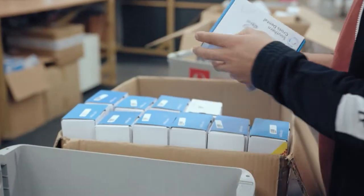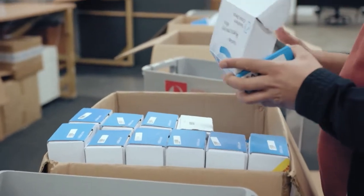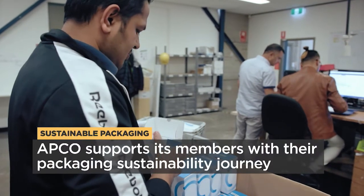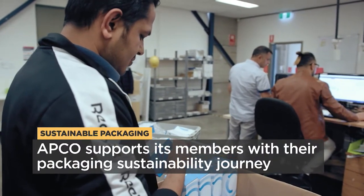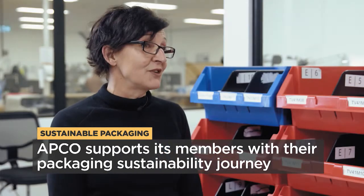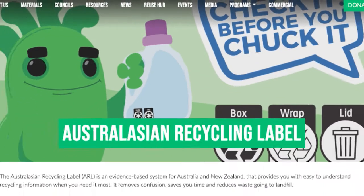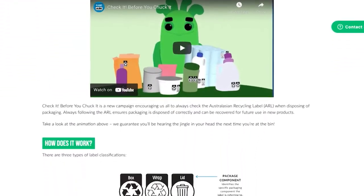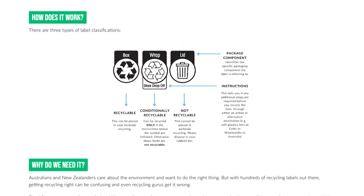So, Jane, what are the benefits that a business can see from joining APCO? There are a number along the packaging value chain that APCO can support businesses with. APCO is a one-stop shop. We provide all the tools necessary to meet those compliance obligations. We've also got a number of other programs such as the Australasian Recycling Label, which allows businesses not only to understand what they're putting into the system, but also to label it so that consumers know what to do with it at the end of the pipe.